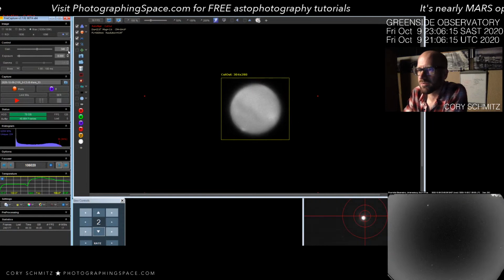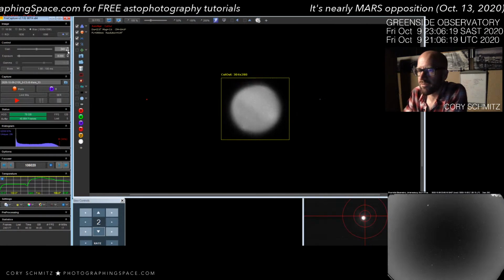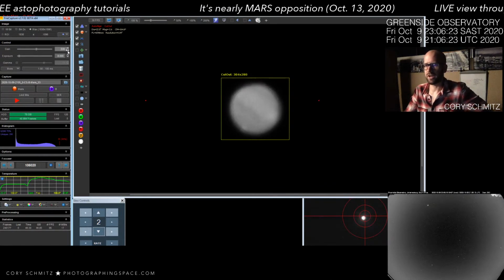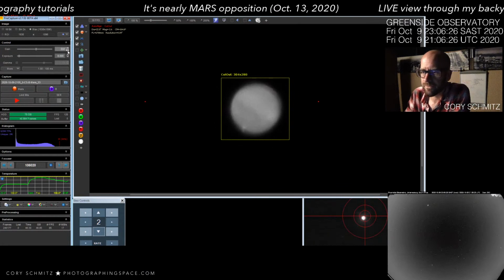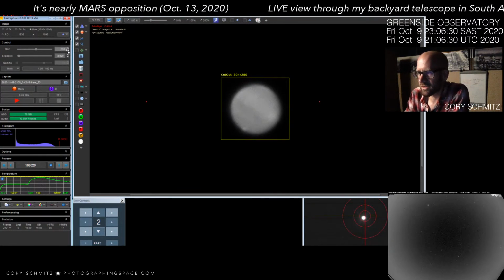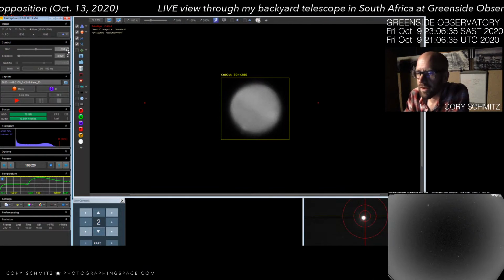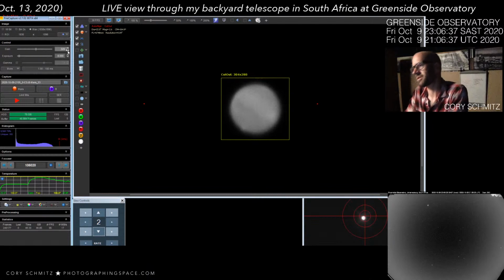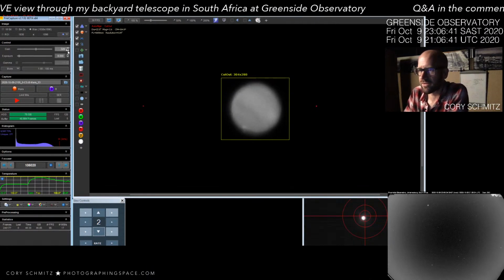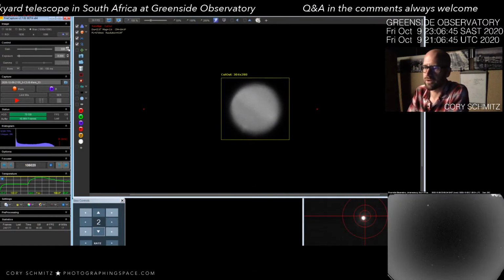I'm going to turn blue down a little bit. I'm going to have blue be below, in between 70 and 80% on the histogram. Blue is always misbehaving. That's just like blue's job. It's annoying. That's one thing that you kind of learn about this planetary stuff: blue is a beast. When things are good, blue is wonderful, but when it's not, it's just ugly.